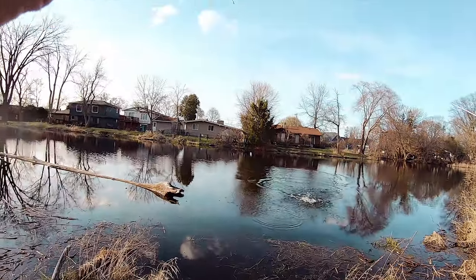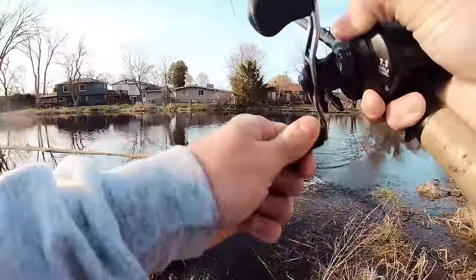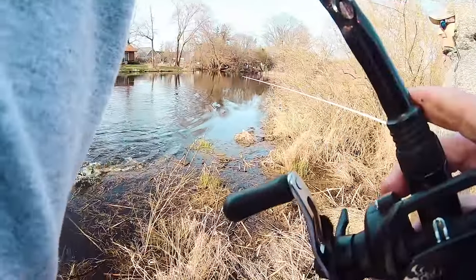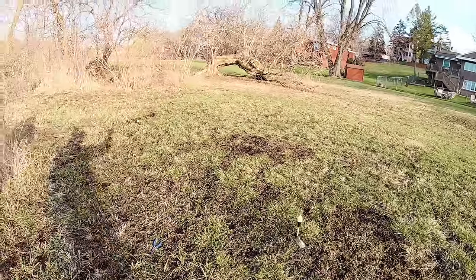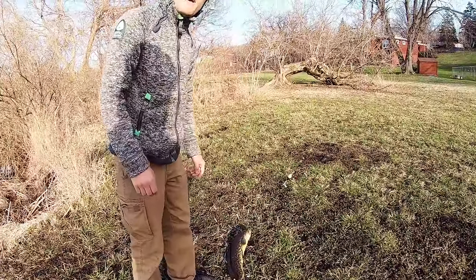Yeah. Another nice one. Oh my god, it was jumping like a tarpon. That was bang on the money with how that thing was taken. No, that's a male. It's a big male, dude.